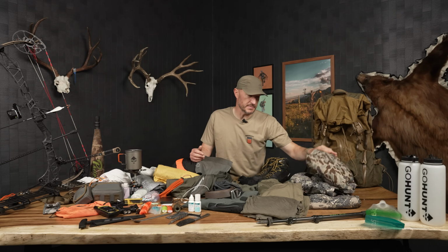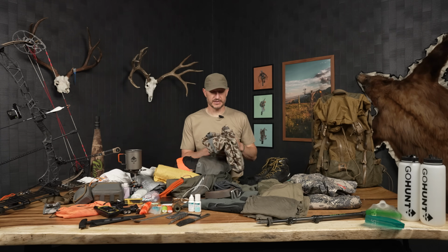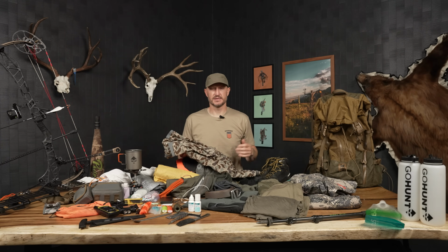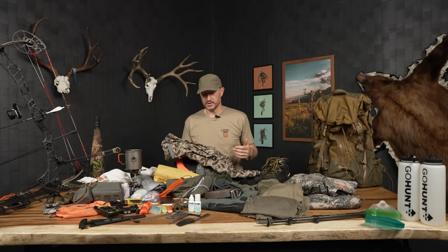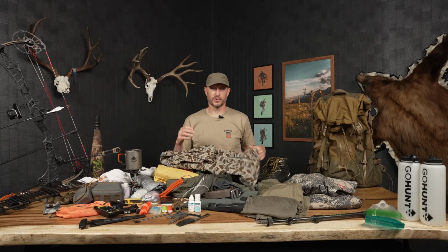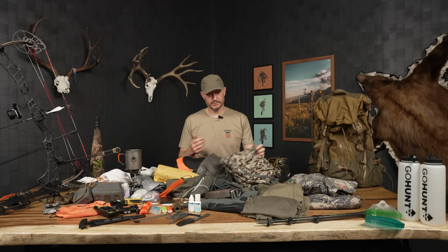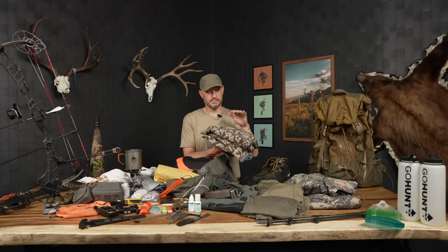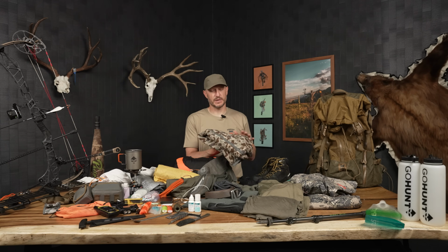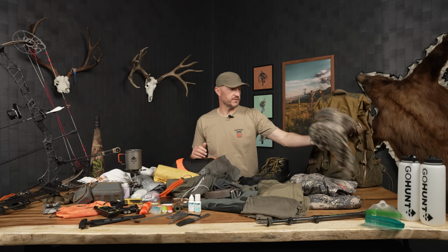Moving over into some mid layers, I've got the Atmosphere jacket from GOHUNT. This has become one of my very favorite pieces as far as hunting equipment goes. It's a great active piece. It's got this Berber fleece on the inside. It breathes really well. It dries really quick. This will be a mid layer, and I will take that with me. Again, I will spend most of my days wearing this thing, especially early morning and evening. So check that out. That's the Atmosphere jacket from GOHUNT.